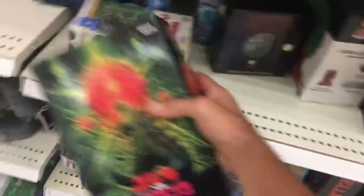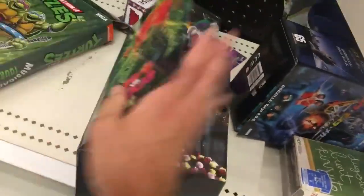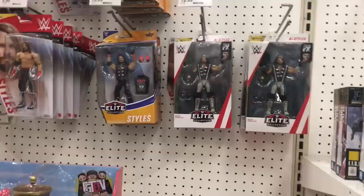All right, here we are at the NECA section. It's so weird when you're not actually hunting anything. Oh, a bunch of people were saying, check the Godzilla figure. So this is for you, whoever commented that. But look at this, Bill and Ted. But there's only Ted though. That's cool, first time seeing those. Besides, they were in a two pack at Toys R Us a long time ago.